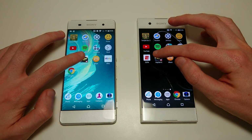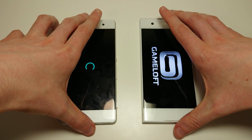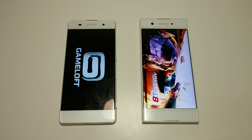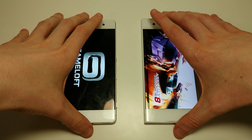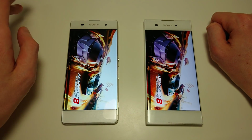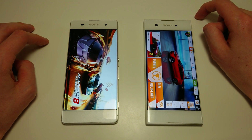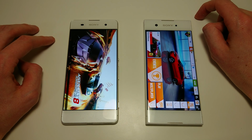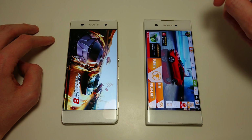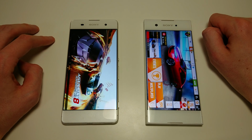Alright, second game, Asphalt 8. So I've been pretty impressed so far with the XA1. The only thing I'm a little bit let down by, I think, is the design. Now, it's still overall a pretty good design, but the XA design, I think, is a little bit better. Alright, so you guys see here, XA1, first one up, once again. But we'll show you that in a minute.